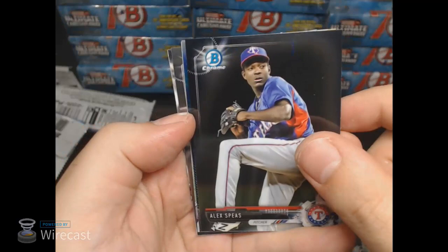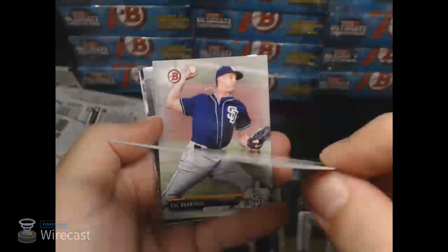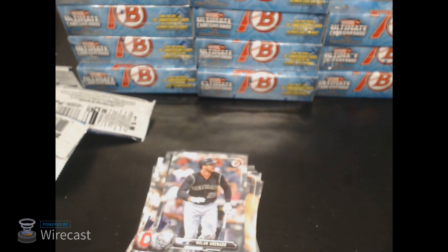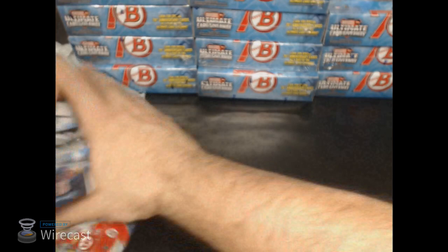Alex Spiers, Anderson Espinosa. Maybe we did hit the auto, I guess. Friedel, was it? Yeah. Wow. I'm spaced. Sorry about that. Anderson Espinosa, top 100 base. Senzel, Chrome. One down, 11 to go. Number two.